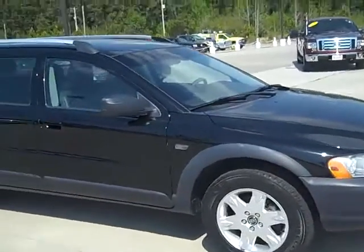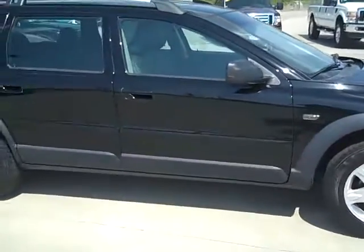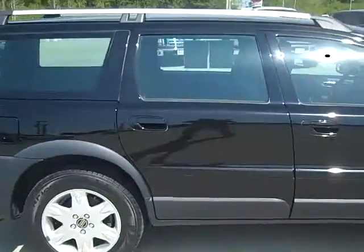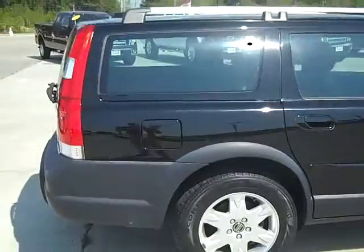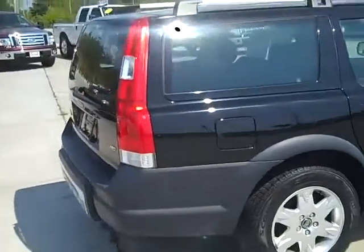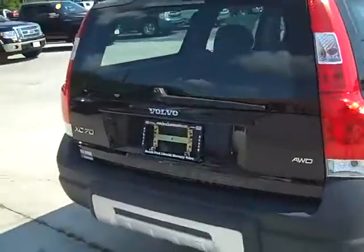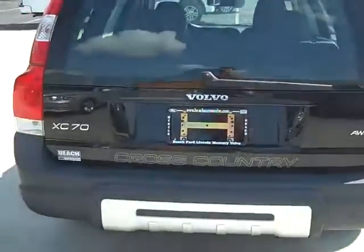It comes with heated seats, anti-lock brakes, traction control system, power windows, alloy wheels, the AM/FM CD player, leather interior. It comes with the wood grain package, dual temperature control system.